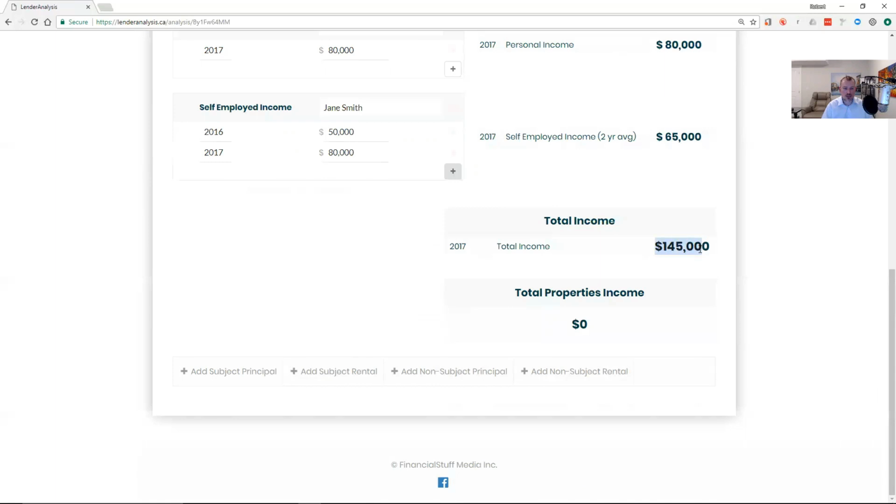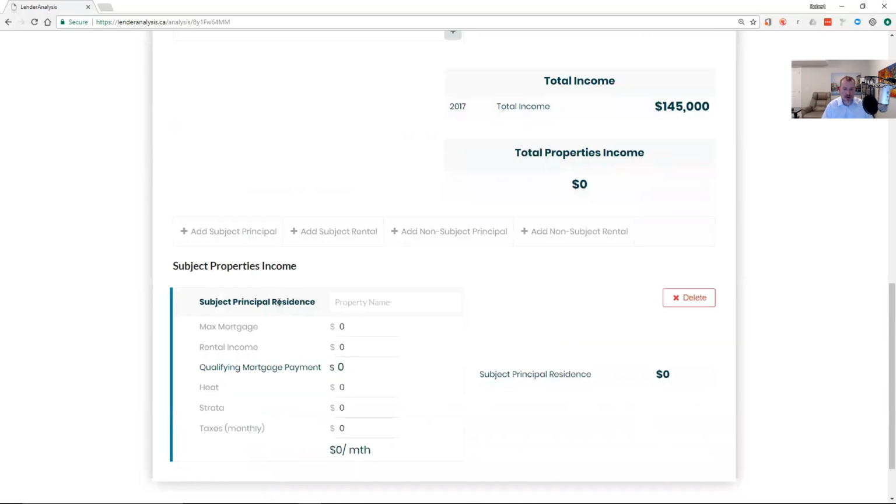Where it's going to get good is how I'm going to view properties in terms of GDS and TDS. The fact is, I'm no longer going to do that. Instead, this client is going to buy a one-bedroom in Vancouver. Believe it or not, you can probably still get those. A client of mine bought one about a month ago for $650,000. So I'm going to assume the mortgage is going to be around $600,000 at 5% down.